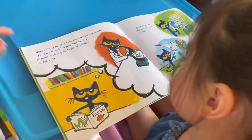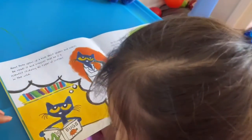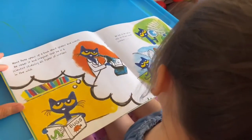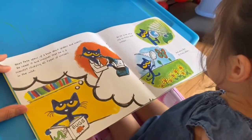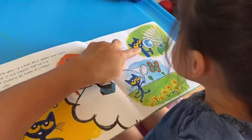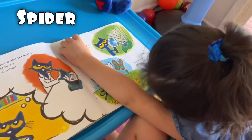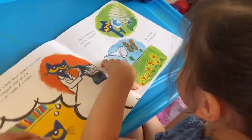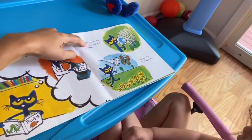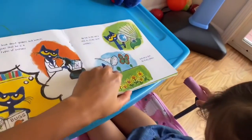Okay, next page. Next, Pete opens up a book about spiders and insects. He reads it and imagines that he is a scientist studying all types of creatures in the wild. Oh, Pete found something. It's a spider. And Pete is chasing a butterfly. He has to be very still to study some creatures and very fast to study others.